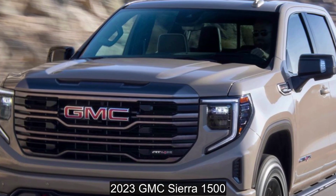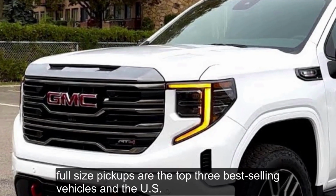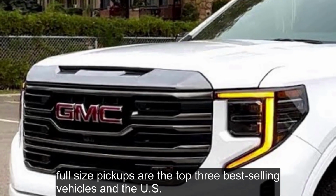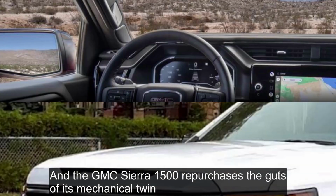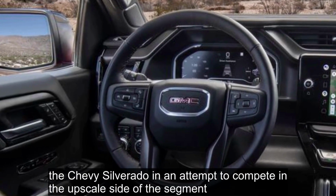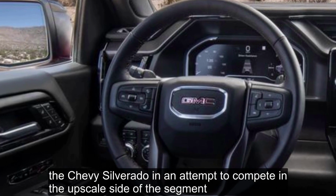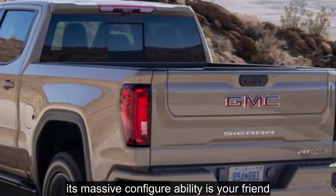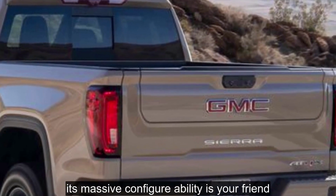2023 GMC Sierra 1500 Overview. Full-size pickups are the top 3 best-selling vehicles in the U.S., and the GMC Sierra 1500 repurposes the guts of its mechanical twin, the Chevy Silverado, in an attempt to compete in the upscale side of the segment. Its massive configurability is your friend.